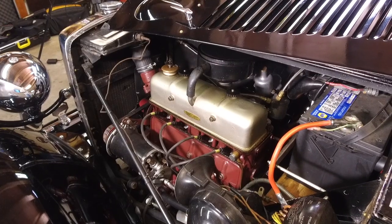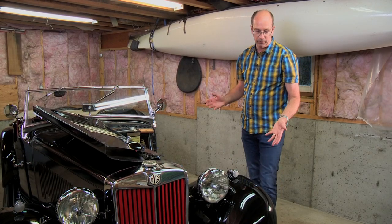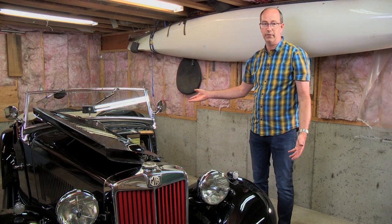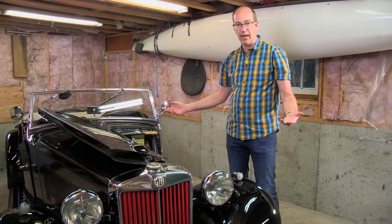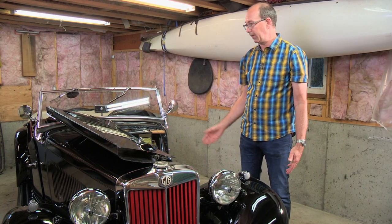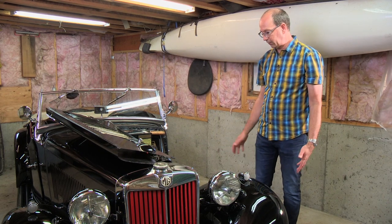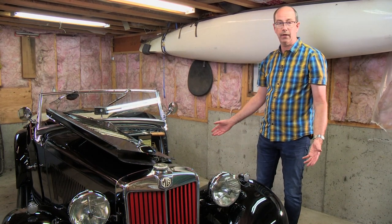I have an upgraded oil filter kit just to make it easier to put on a screw-in oil filter. Radial tires, of course, and I put seat belts in it. Some would say you're better off being thrown from the wreck. These are not exactly safe cars, but I have them anyway. And I've added turn signals. Other than that, the car is pretty original. I like it that way.